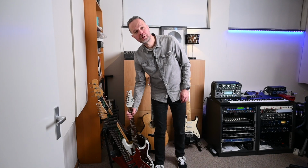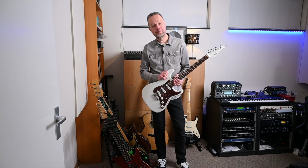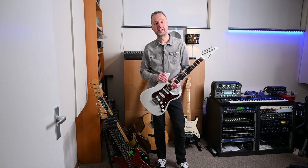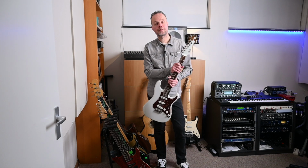Next up, my indulgence from a few years ago. This is a Suhr guitar, a Scott Henderson model, who is really one of my favorite guitar players. So I kind of treated myself to a used Suhr Scott Henderson a few years ago. I occasionally use it on stage, but not really a lot. But I do use it for recording because it has a bit of a different sound from the Tom Anderson guitar.